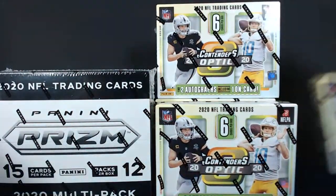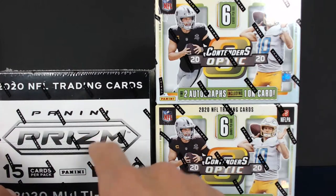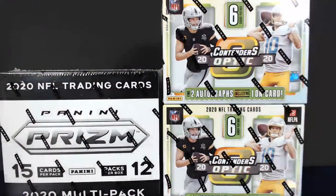And if anybody's interested, there's still a couple teams left. We still have the Falcons in both breaks. And we also have the Texans in break number two, or break number 13, which is just the Prizm Cello box. So if anybody's interested in the Falcons, just let me know. Falcons in both breaks.